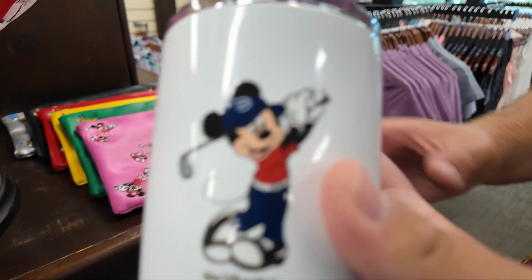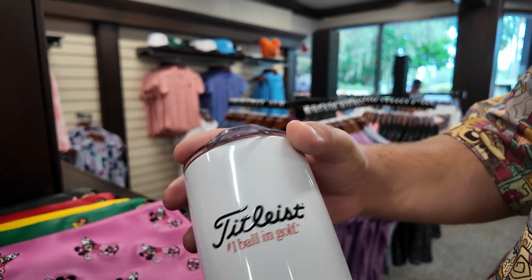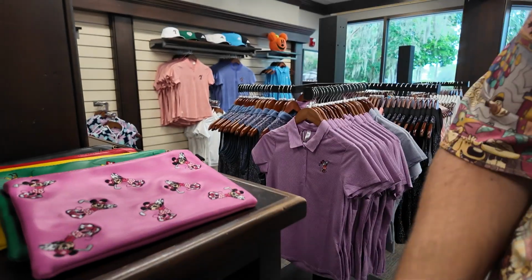I also really like these tumblers. Oh, that's a fun cup. Oh, it has golf balls in it too. Oh, so. That's cool. Yeah. How much is it? $44.99. That's not bad. I mean, you're getting golf balls. You're getting a thing. Yeah.